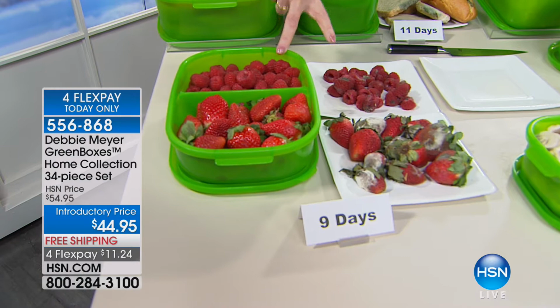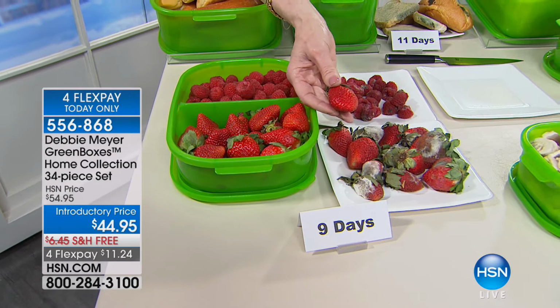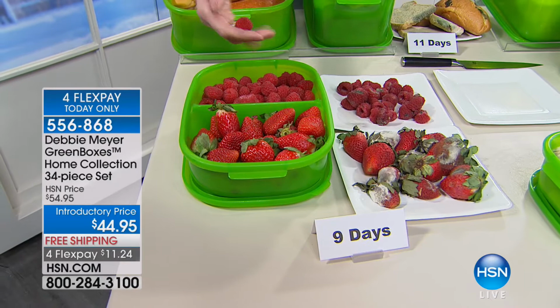That 9 days comes from independent scientific laboratory testing that said at 9 days, what you can expect is your berries to still be like this. Look at that gorgeous berry compared to that. Look at these raspberries compared to those. This is a fortune in raspberries, frankly. I'm rolling it around in my hand and it's not gushing and mushing in my hand.